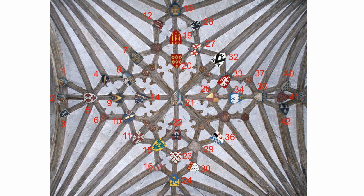At number 12 we have the arms of Lesnes Abbey in Kent, and next to them at number 19 the arms of the Kentish family of Lucy. The Archbishop had a special regard for the Kentish Lucy family because Richard de Lucy, the justiciar of Henry II, had atoned in 1178 for his role in the death of Thomas Becket by founding Lesnes.